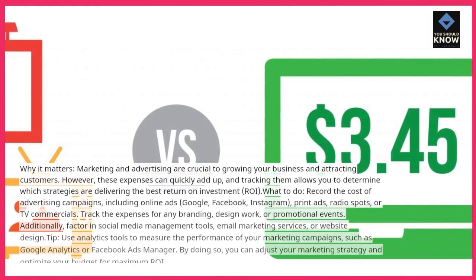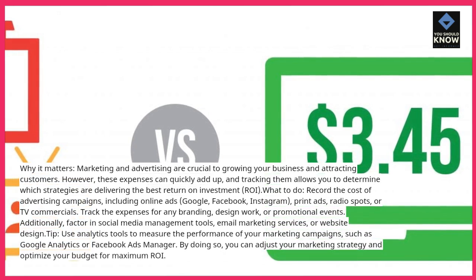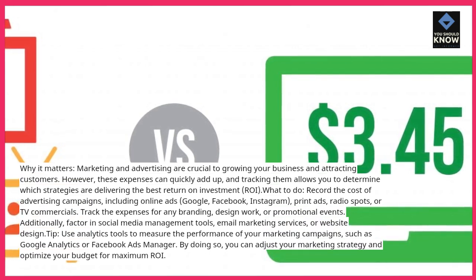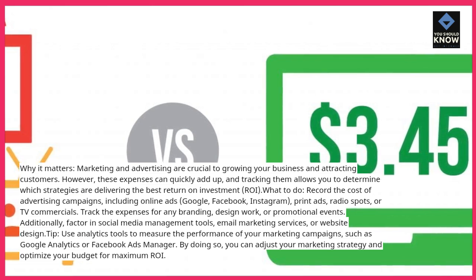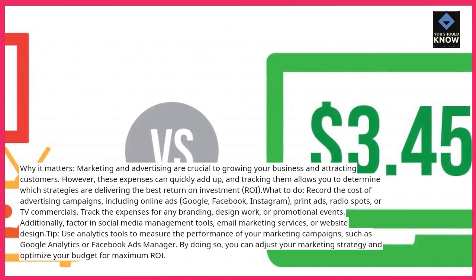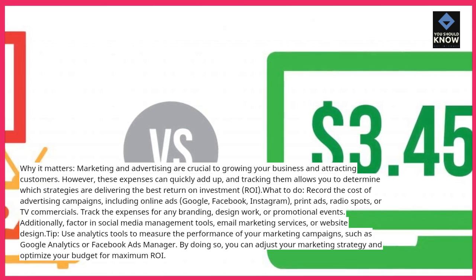However, these expenses can quickly add up, and tracking them allows you to determine which strategies are delivering the best return on investment, ROI. What to do? Record the cost of advertising campaigns, including online ads, Google, Facebook, Instagram, print ads, radio spots, or TV commercials. Track the expenses for any branding, design work, or promotional events.